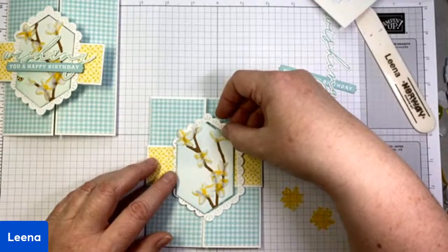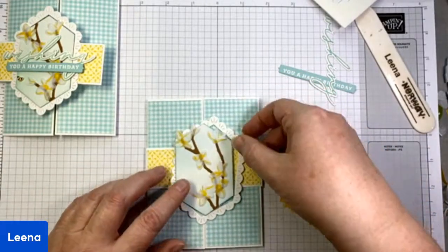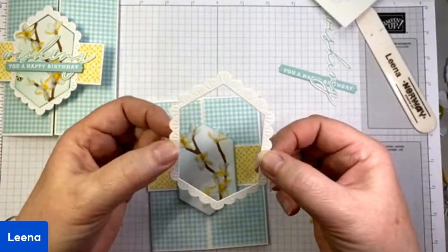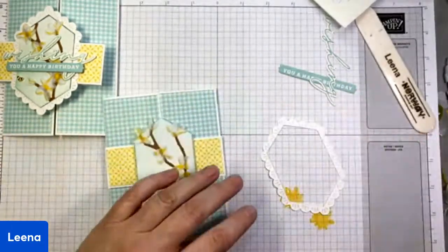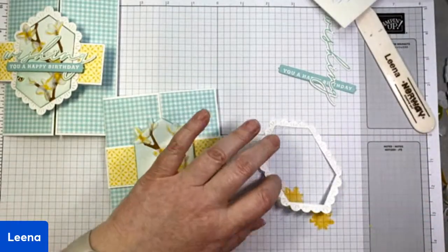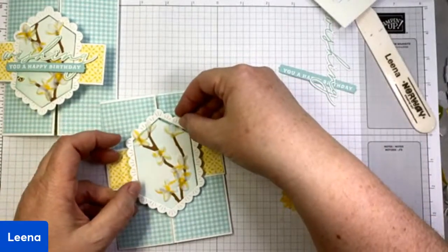Next, this is going to get glued on. We're actually going to tuck this sort of in, and it's going to get glued flat. Now, because this has a die cut pattern in it, we don't want to use liquid glue, right? Because that is going to ooze through our die cut pattern. So I'm just going to apply a little bit of seal to that scalloped edge. I'm going to sort of slide this in around my label here.